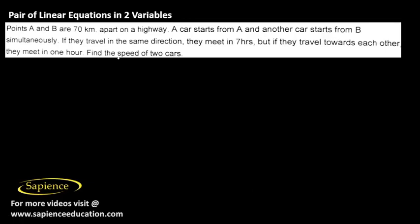Points A and B are 70 kilometers apart. So there are 2 points which are 70 kilometers apart from each other.